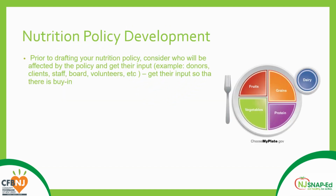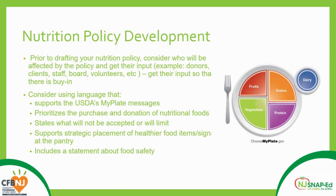Prior to drafting your nutrition policy, consider who will be affected by the policy and get their input. For example, you can speak to donors, clients, staff, the board, volunteers, etc. Try to get their input so that there is buy-in and great communication.